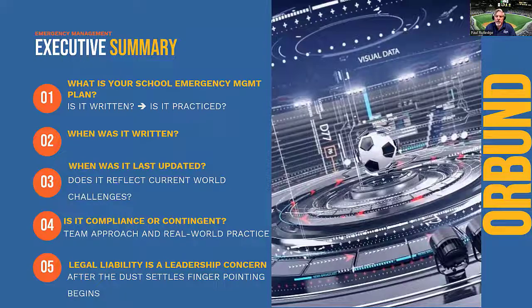As we see in current events, the news of bad situations and the legal impact of bad practices, as leaders, we must ask and plan for the worst to limit exposure. Orbund SIS can be a checkmark solution, or we have support tools and experience we can bring to bear to help you step up your game.